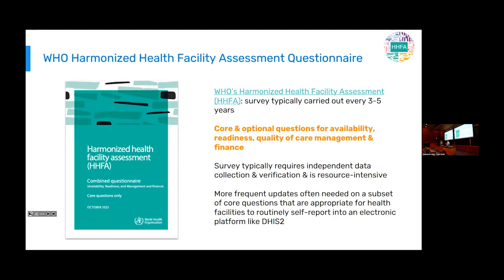And how is this data collected? There are already some standard tools provided, for example, by WHO, like the Harmonized Health Facility Assessment, the HHFA. This is a survey already ongoing in different countries, in which the information collected covers core and optional questions related to availability, readiness, quality of care, management, and finance. This information is collected as a survey, so normally an external person from the health facility comes and collects it.